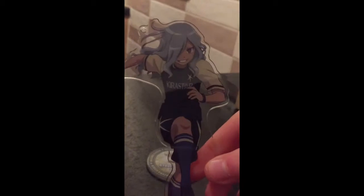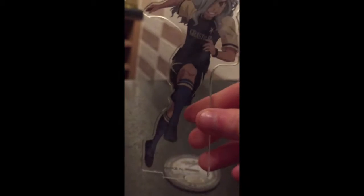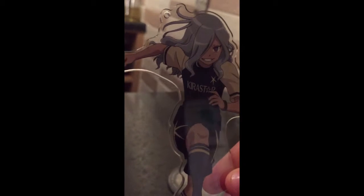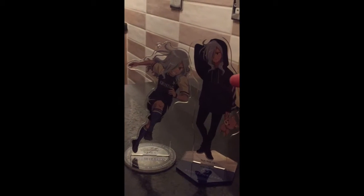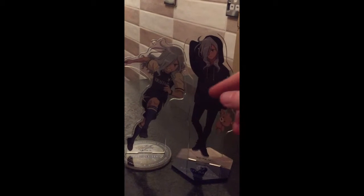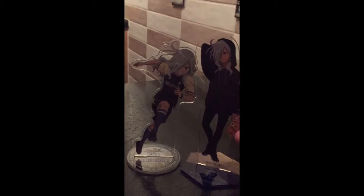The detail on him, he's in a running pose, I guess. Again, not as much colour as the other one, if I compare it. I think this one is a bit newer, but as you can see, it's a lot darker. I don't know if that's just because the hoodie he's wearing is darker, but this is as dark as this, and this is darker, it's the same kind of colour.